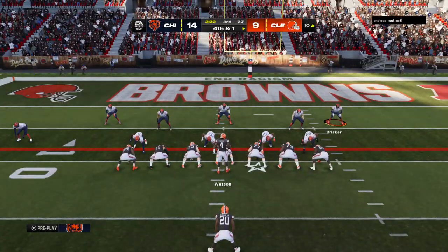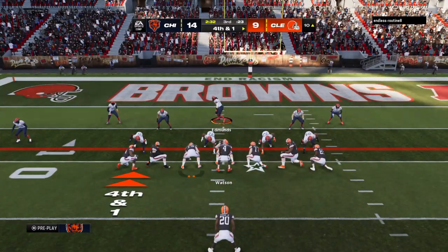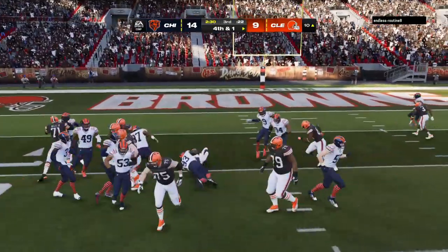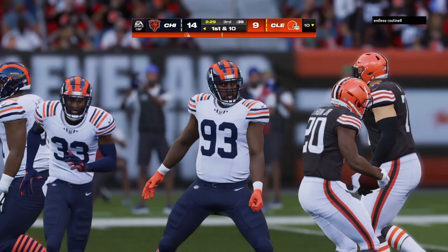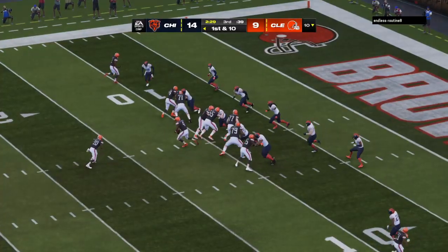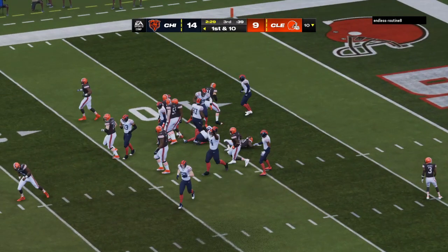And no signs of the field goal unit. They're going for it on 4th down. They'll go with Strong. And he's not going to get the first. I don't even think he made it back to the line of scrimmage. The Browns unable to move the chains on 4th down. And the Bears will get the football back.